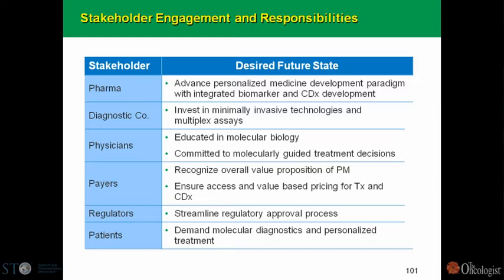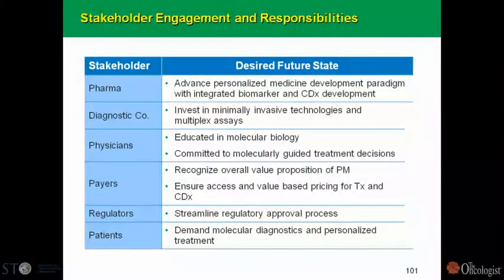For physicians, as much as all of us in this room speak pretty much the same language, when you go out into Tulsa, Oklahoma, or Springfield, Tennessee, you're not going to find many people in practice who understand molecular biology very well. So there's real education that has to occur for people to understand the benefit of these new therapies, and a commitment to molecularly guided treatment decisions. For payers to recognize the overall value proposition of personalized medicine and to ensure access and value-based pricing for treatment and companion diagnostics. For regulators to streamline the regulatory approval process, and for patients to demand molecular diagnostics and personalized treatments.